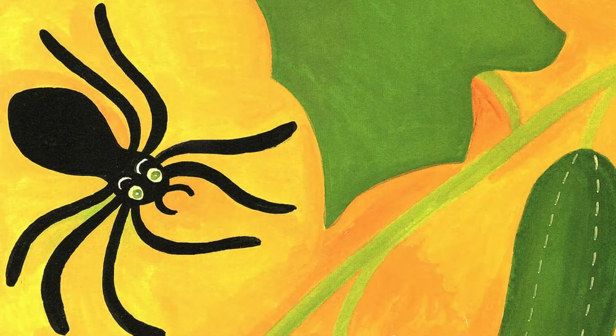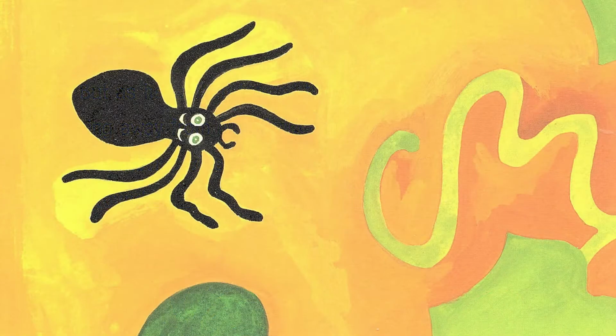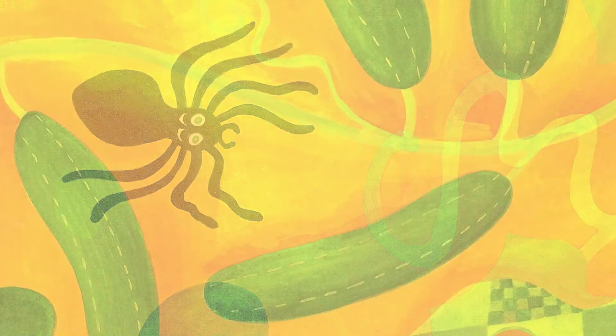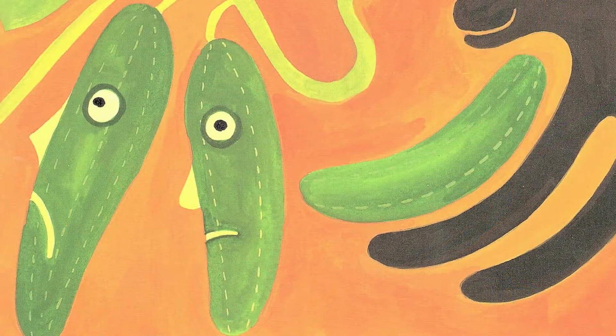Spider backed away. He looked around and said, "There are so many fat cucumbers on the vine. I'll just take one or maybe two." But as he walked towards the cucumber vine, it started to move away from him. Spider was surprised. He'd never seen a moving vine before. It twisted all over the ground. "You can't pick us," said a cucumber.